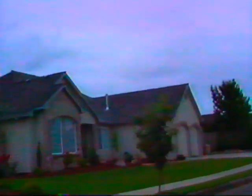Another area not far from the first house. Still in Gresham. This is an area where you get some new homes being built intermingled through some existing homes of probably 15 to 20 year vintage. The house with the new roof here on the corner is 3-bedroom, 2-bath. 134,000 was the asking price.